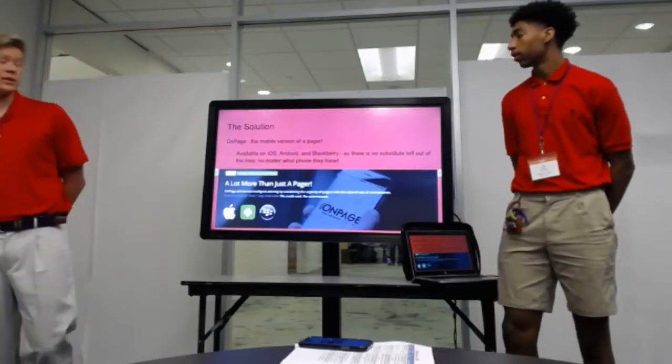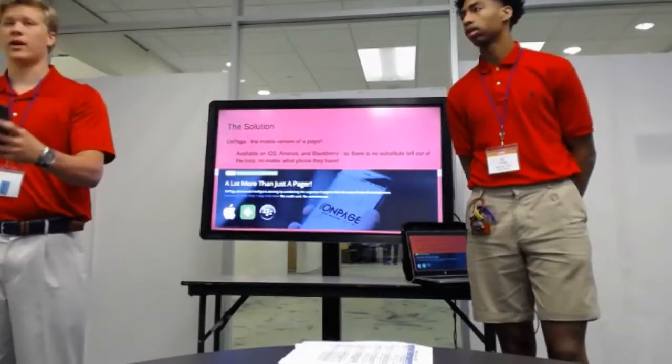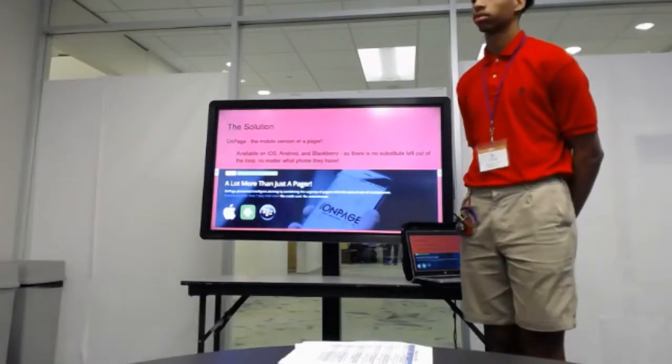But yeah, it's more than just a pager. I actually have it on my phone if you want to see it. It actually works very well in a school system. The information gets across very well.